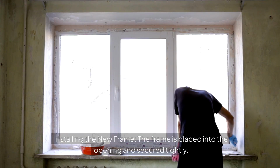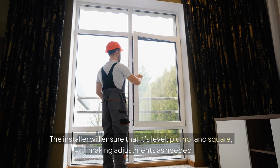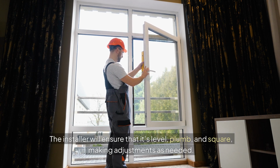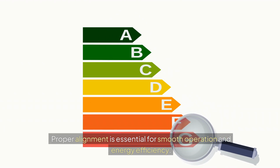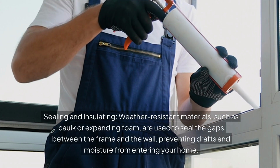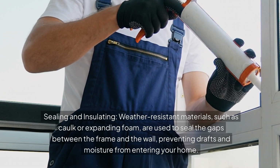Installing the new frame. The frame is placed into the opening and secured tightly. The installer will ensure that it's level, plumb, and square, making adjustments as needed. Proper alignment is essential for smooth operation and energy efficiency. Sealing and insulating. Weather-resistant materials, such as caulk or expanding foam, are used to seal the gaps between the frame and the wall, preventing drafts and moisture from entering your home.